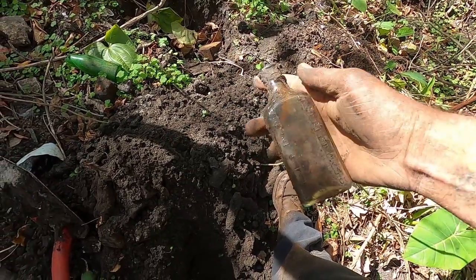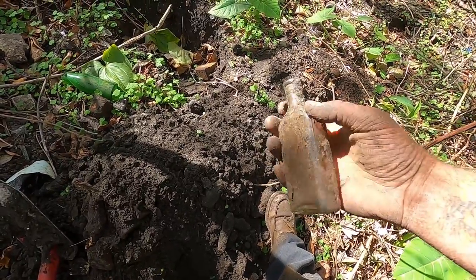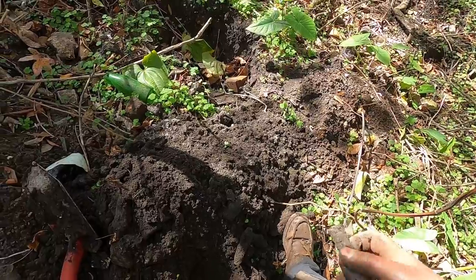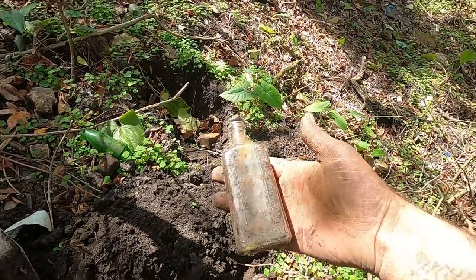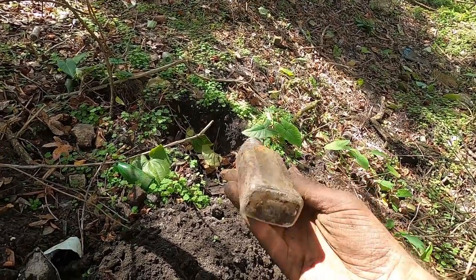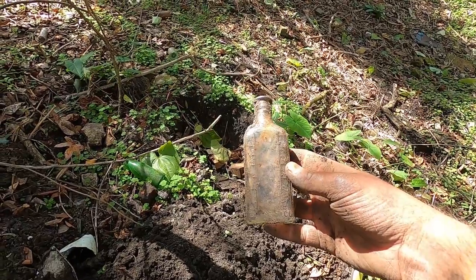All right, that's one of them generic ones, number 4. These have a little spout on them sometimes that says pour here. Generic. Basically what you'd get from the pharmacist back in the 1920s and teens. Refillable medicine bottle. I'll be gosh darned.